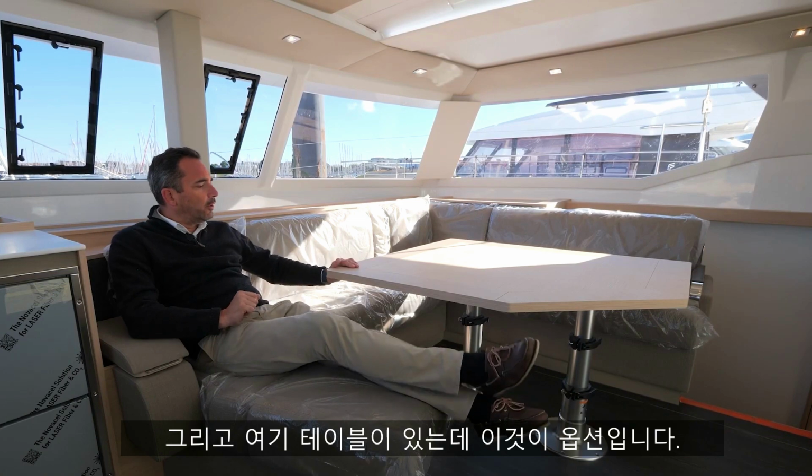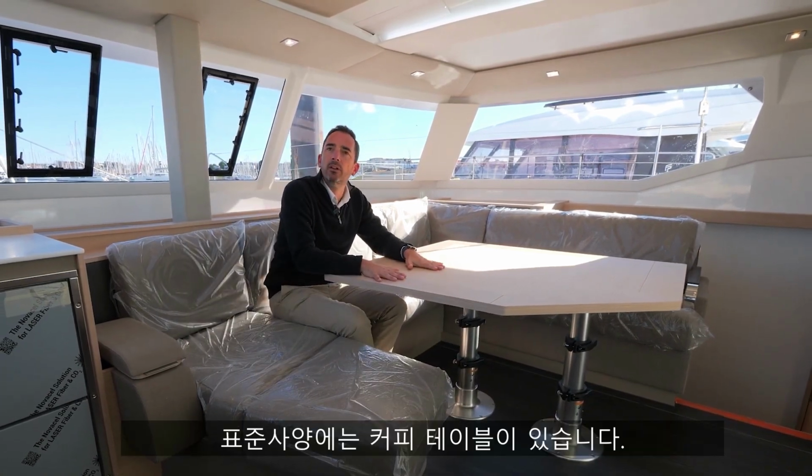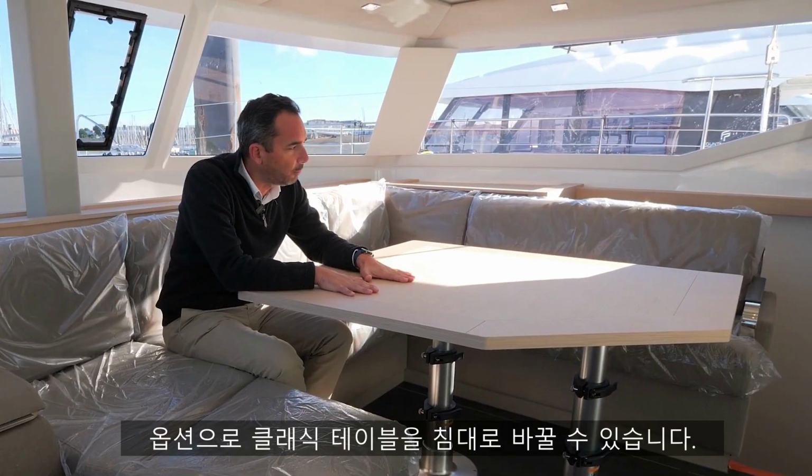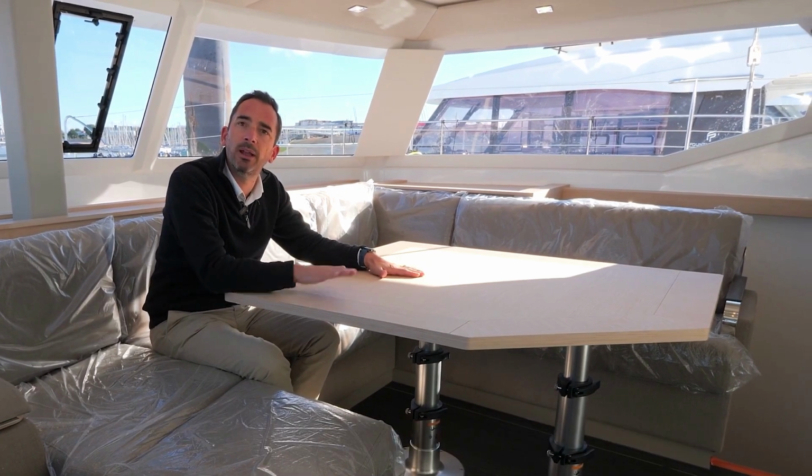And here you have the table. And this one is the options. In standard, you have the coffee table. And in options, you can have the classic table. And here you can transform it into beds.